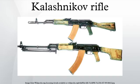5.45x39mm, 5.56x45mm, 7.62x39mm. AK-74M, AK-103 modernized AK-74. Scope rail and side folding stock. AK-107/AK-108 balanced recoil models. AK-105, AK-104 carbine. RPK-74M and RPK-203 light machine gun.